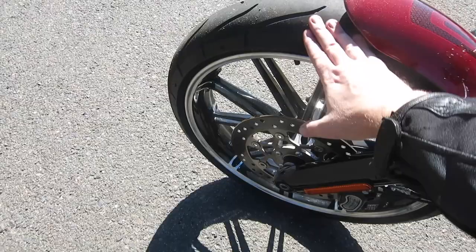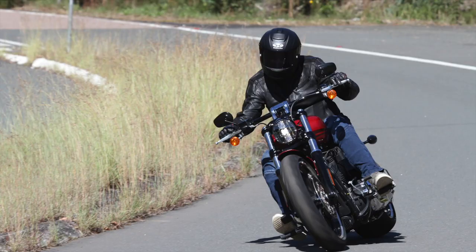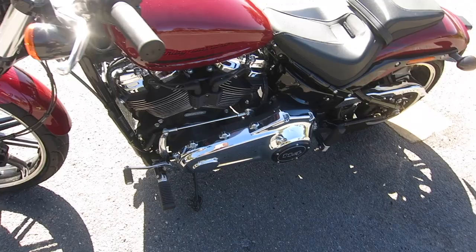The front tire profile helps the bike steer really well. It's got plenty of grip and feel from that front tire, but it could do with a set of more modern, more sporty, triangular profile tires, maybe like those Cruise Techs or something. I have ridden a Breakout on Cruise Techs and it handled incredibly well.